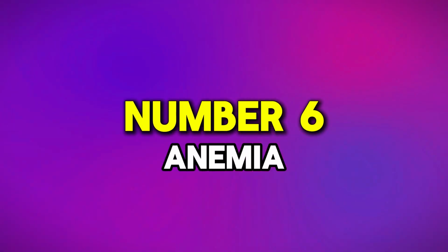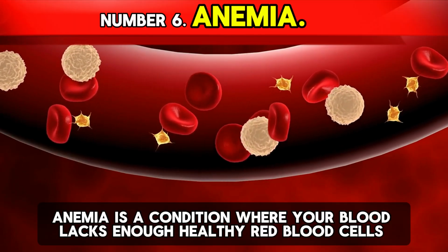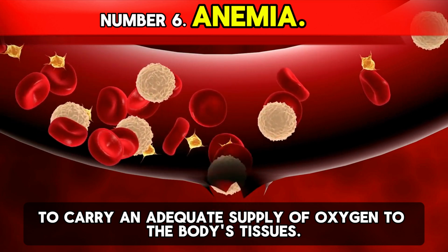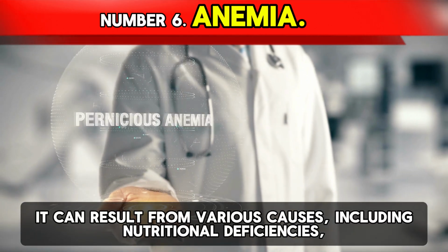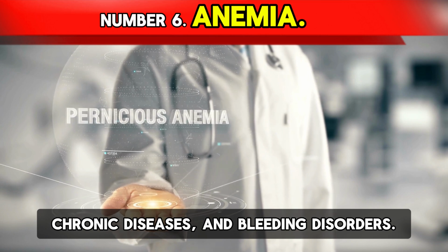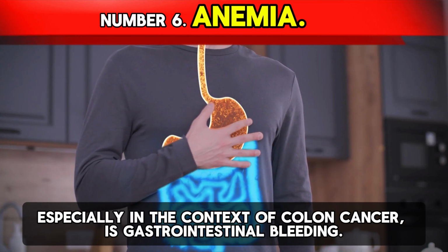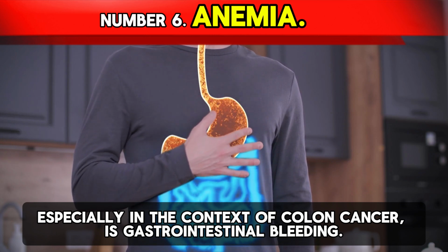Number 6. Anemia. Anemia is a condition where your blood lacks enough healthy red blood cells to carry an adequate supply of oxygen to the body's tissues. It can result from various causes, including nutritional deficiencies, chronic diseases, and bleeding disorders. One of the potential causes of anemia, especially in the context of colon cancer, is gastrointestinal bleeding.